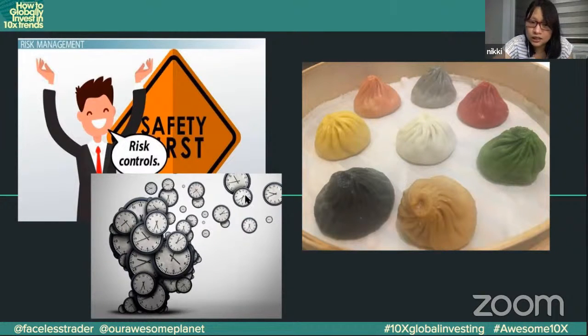And of course, lastly, a long-term wealth portfolio needs time. Why do you need time? Because if you want to make a 10x, I assure you, even the best businesses in the world were not created overnight.